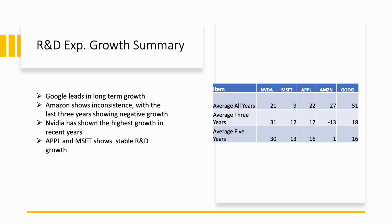Nvidia has shown the highest growth in the recent years. It was 21% when you see overall years, but if you see the most recent 3 years, its growth rate is 31%. Then if you see the recent 5 years, its growth rate is 30%.